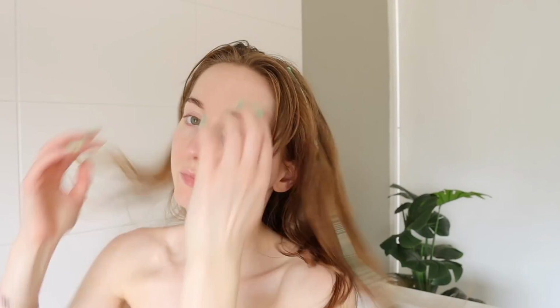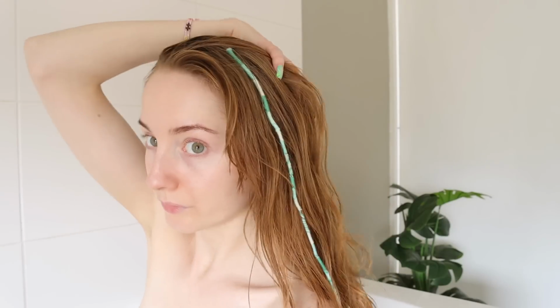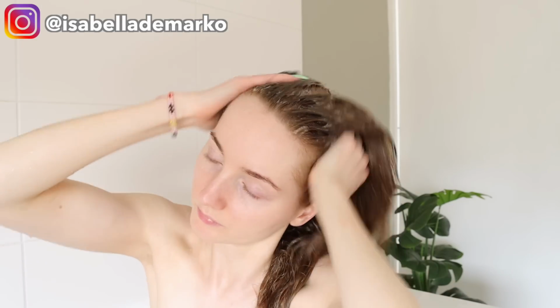So because I don't have a shower, I'll show you how I wash my hair in the bath. So I'll dunk my hair. I give my scalp a good massage in the water to make sure my hair is soaked through. Then I apply my shampoo. Now I used to shampoo only my scalp and I avoided my ends at all costs because we know shampoo is so drying.